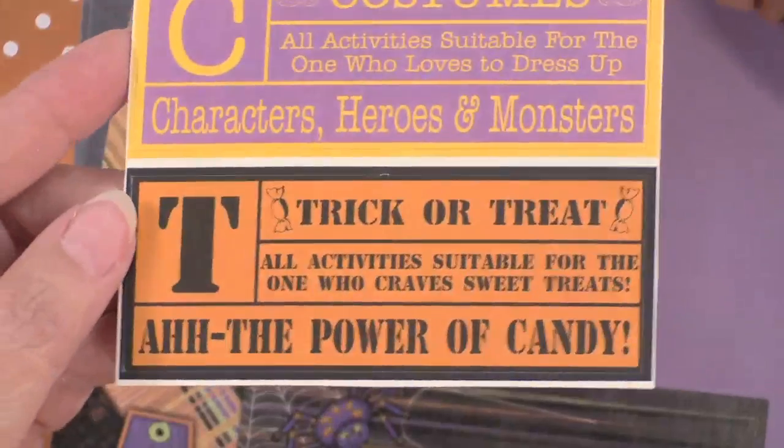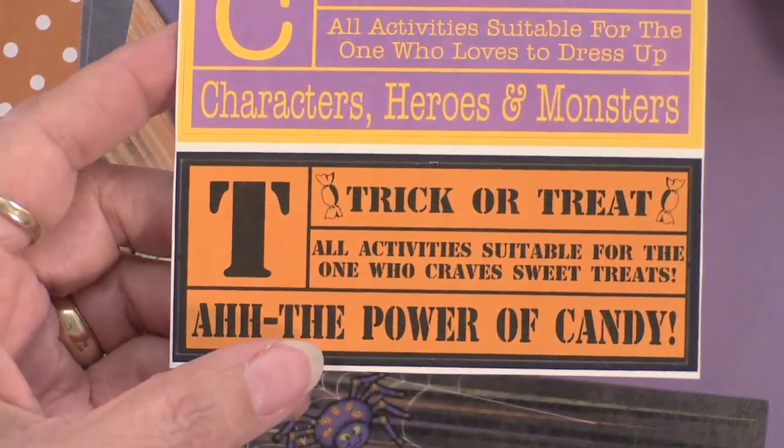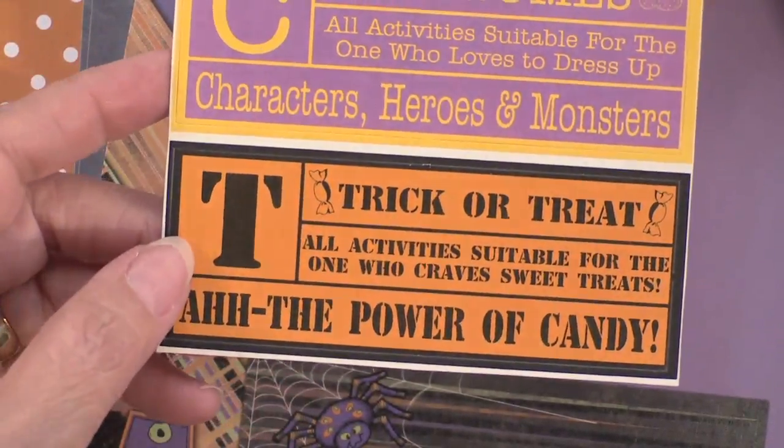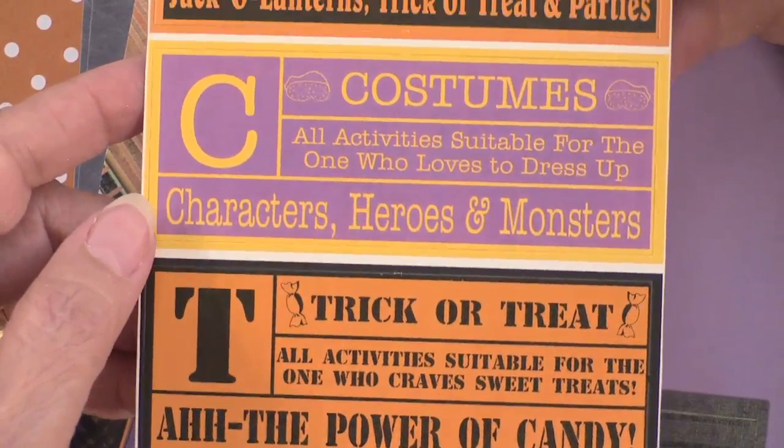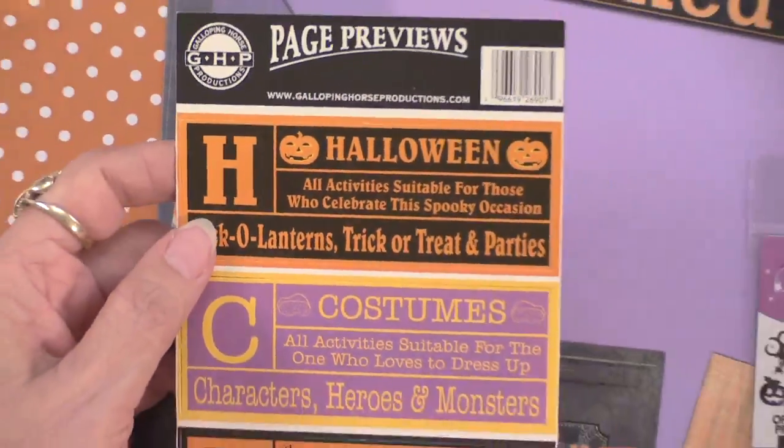Exactly. I keep thinking about decorating the trick-or-treat bag. And the power of candy. Doesn't that work? All activities suitable for those who crave sweet treats. So very fun. These are fun ones, right? Very fun.